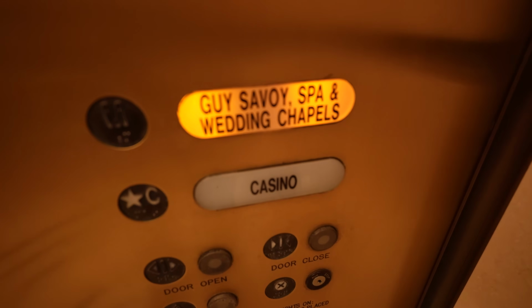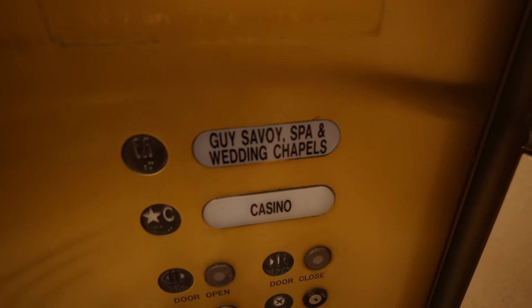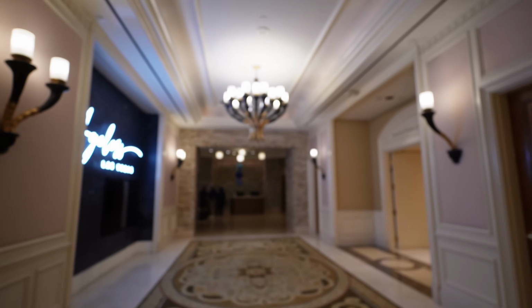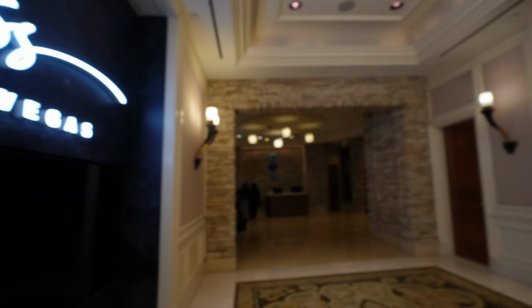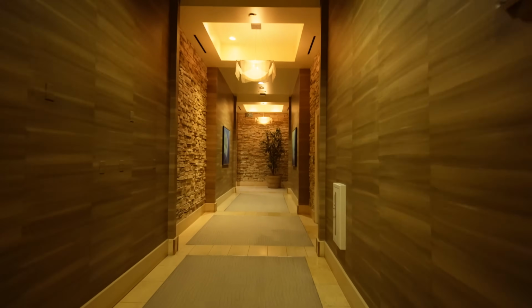So that area where we started the video in front of the stairwell, the Guy Savoy Spa and Winning Chapel's elevator is right here. We're gonna check out the fitness center. And here it is. This is the spa entrance. Ageless Las Vegas. Let's see if we can look at the gym. Fitness center is straight over this way from the entrance.